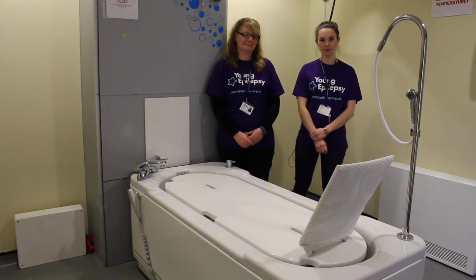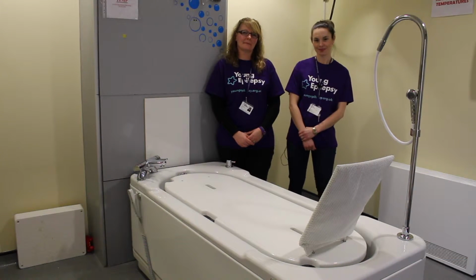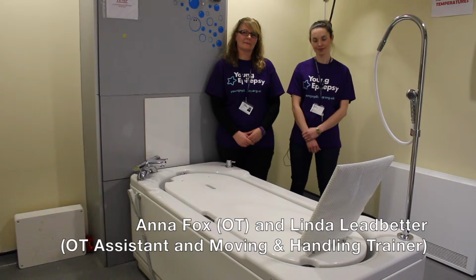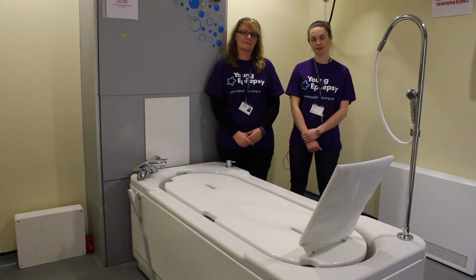Okay, so I'm here with Linda and Anna, senior members of the therapy team at the Young Epilepsy Centre. And what I wanted to do, Anna, was just to ask you about the Abacus Gemini bath that's just been installed here. Why did you choose an Abacus bath? How did that process begin?